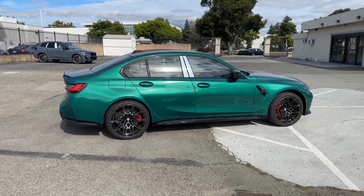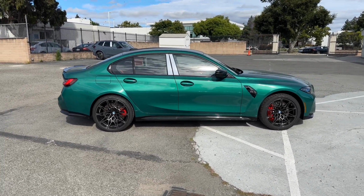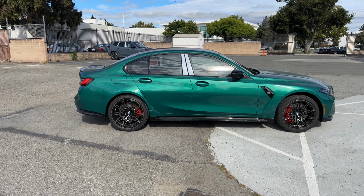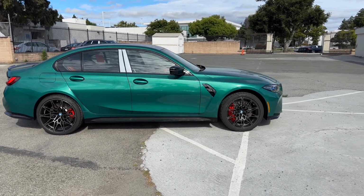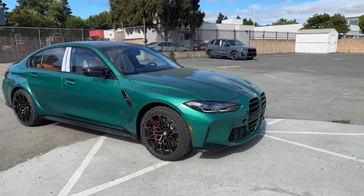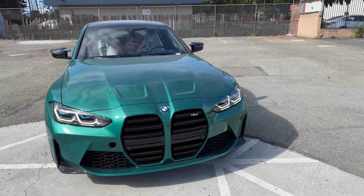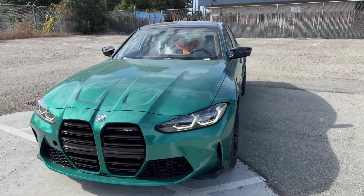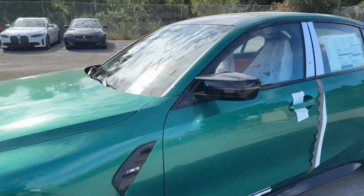And taking our launch spec M3, this is basically how it looked. Isle of Man green, I think it's Kyalami Orange, which we'll show very shortly this car has as well. A very nice green color. Not a deep green and not a light or loud green like Signal Green, which is on the CS version of this car.